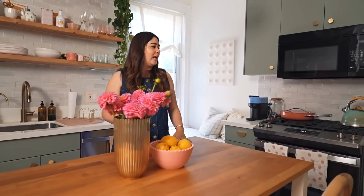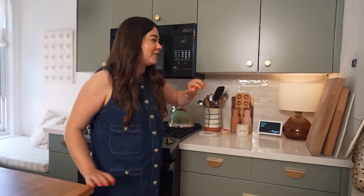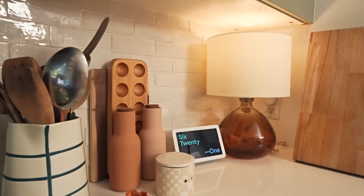We have these two stools by the island, and it's just a really nice space to cook in and to host in. I'm a big advocate for table lamps in kitchens. I think they just add the cutest little coziest glow. So I have one in our kitchen and I turn it on all the time, which I love.